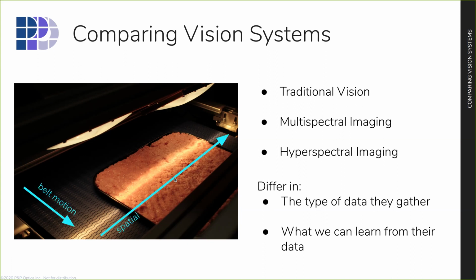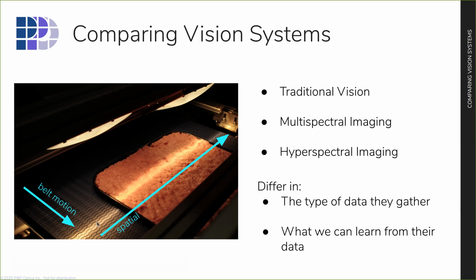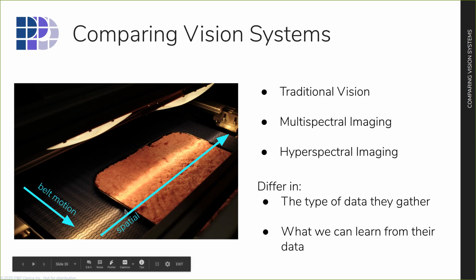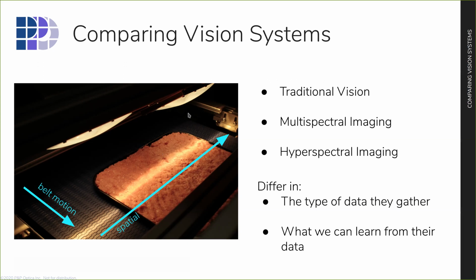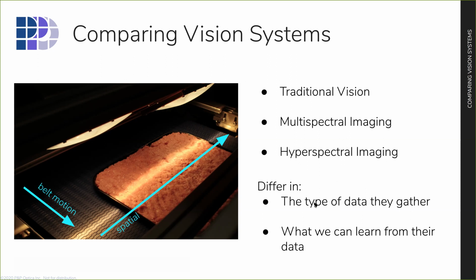The reason for doing this is that the movement of the belt gives you the second dimension of the image. You take your picture in one line across here, in what I'll call the spatial direction. I'll refer to this a few times, but it just means the width across the belt, so you can see what's going on at any point in this line. As the conveyor moves underneath, you record all these lines together and they build up a 2D image, like the kind your cell phone would record. This is one way all three of these systems are similar, the way they build up these images, but they differ in the type of data they gather, which I'll get onto in a moment, and what we can learn from it, the wealth of information that comes from the specific technology used.